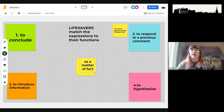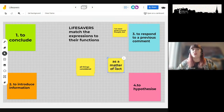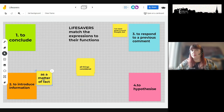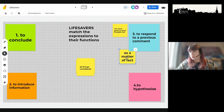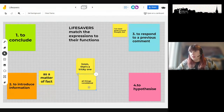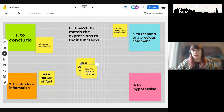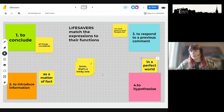Okay, as a matter of fact, number 3 and number 2 are quite interchangeable, guys. So as a matter of fact, you could use it to introduce information. You could also use it to respond to a previous comment. Okay, all things considered, this would be over here to conclude. And let's choose this one here. In a perfect world would be a good way to hypothesize, to imagine what might happen.